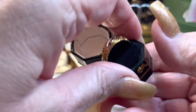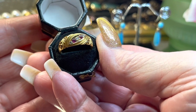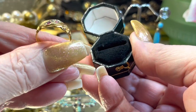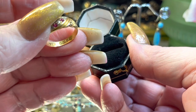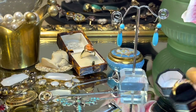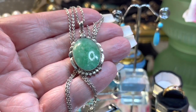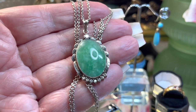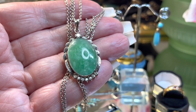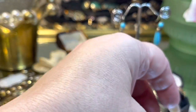How did I miss this? This is Edwardian. 1904, 18-karat gold. Pinky rubies and rose-cut diamonds. And it is completely hallmarked. I think we're solidly in deco right now. Green apple jade, and I've tested all these other stones. And I forgot to test these. If they are paste, they're pretty fantastic. That's a large pendant on a very long Art Deco chain.